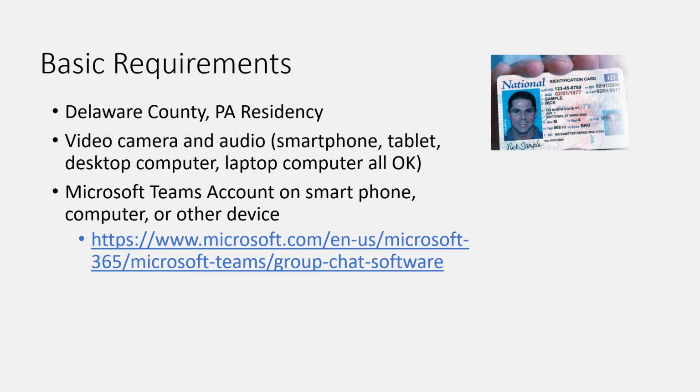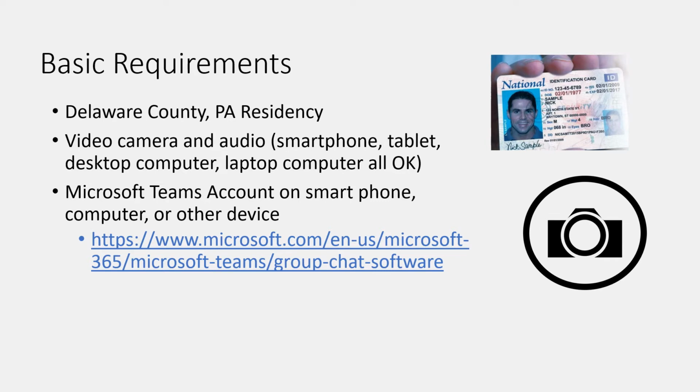Next, for couples who are proceeding with a virtual appointment, you need to have some sort of video camera and audio equipment. Most couples choose to use their smartphone, such as an iPhone. Others choose to use a tablet, desktop computer, or laptop computer. Any device is okay, provided that we can see and hear you and that it's functioning properly at the time of your appointment.